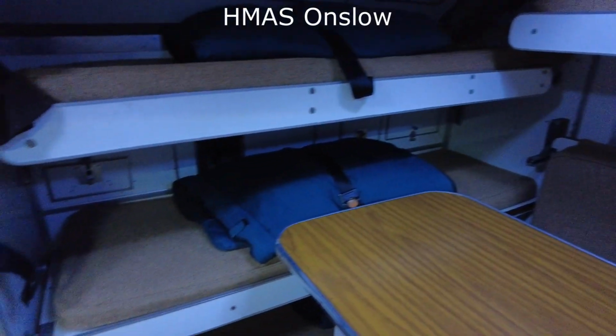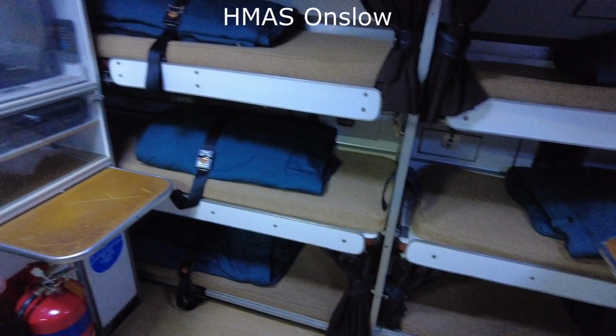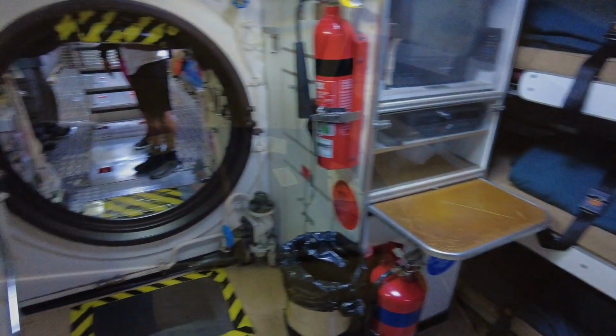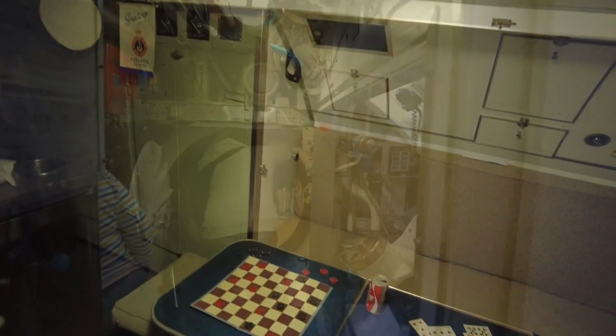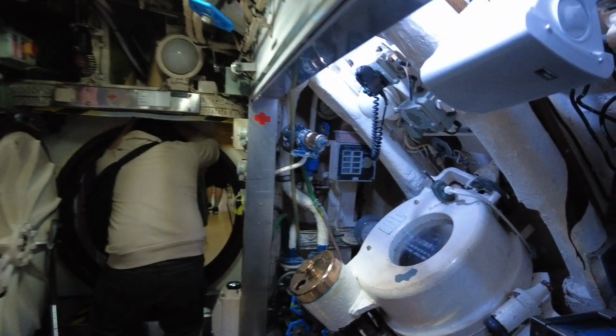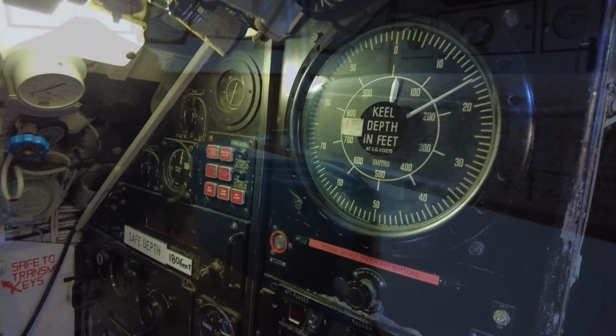We also boarded HMAS Onslow, an Oberon-class submarine. Built in Scotland at Greenock, she served the Australian Navy for 30 years before being decommissioned in 1999. In that time, she travelled the equivalent of 16 times round the world.